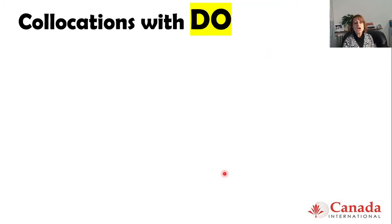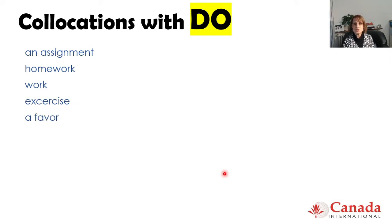Now, let's see collocations with do. Remember, a collocation is a set of words that usually go together. And do, we're going to be using do for activities, for obligations, and for accomplishments. So, let's see. You do an assignment. You do homework. You do work. You do exercise. You do a favor. Do the laundry. Do a paper.